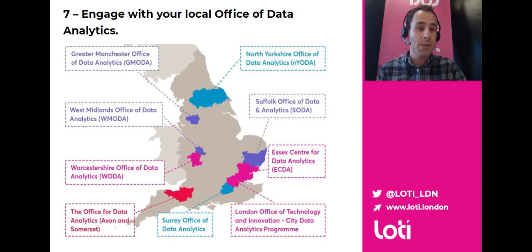Step 7, again on this data collaboration front, data collaboration can be hard. It requires some resource to do well and to coordinate and make sure it happens effectively. Happily, we have seen that there's been a number of offices of data analytics that are set up to help pan region, pan city, or sort of inter public sector organization data sharing take place much more easily. This map comes from a Nesta report. And in fact, Nesta has published a detailed report on how to set up and use an Office of Data Analytics to enable effective data sharing. If there's one in your area, start engaging with it effectively. In London, effectively, LOTI is the London Office for Data Analytics as well, alongside our GLA partners. But if you've got one in your region, engage with it, make the most of it. If not, consider setting one up.